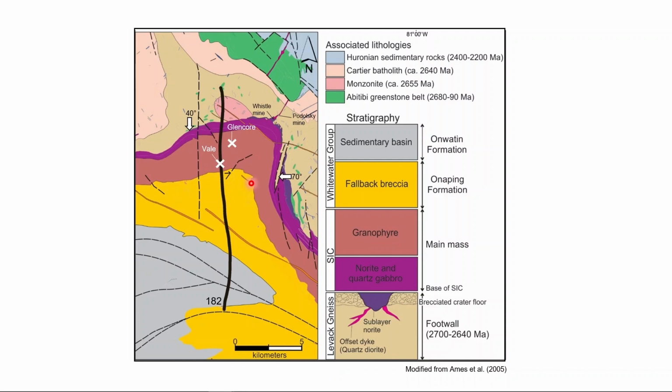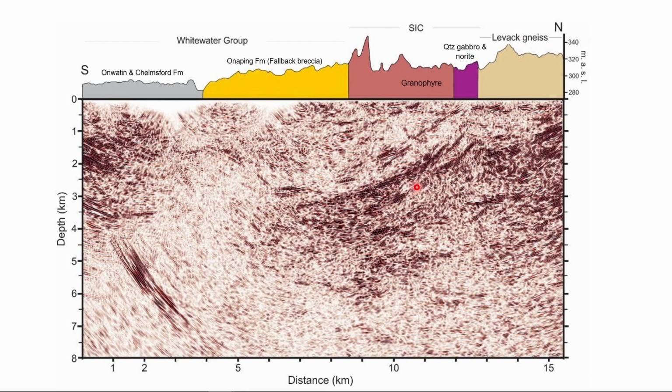deep drill holes from Glencore and Vale, who have conducted very deep drill holes in the SIC right here. So I've been using those to constrain the architecture of the crater and the SIC geology right here.